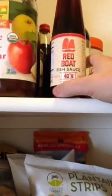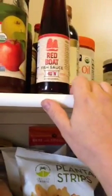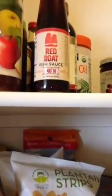So, back to the fish sauce. I don't work at Nike, but I live nearby, and I love it. I'm actually going to the employee store today. Yay! Dangerous.